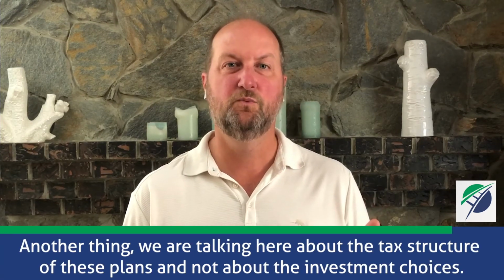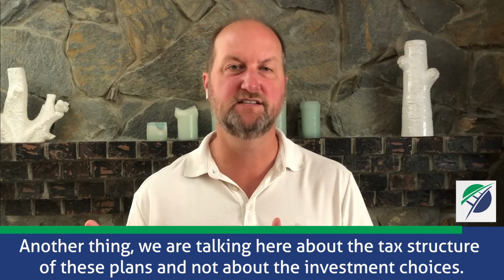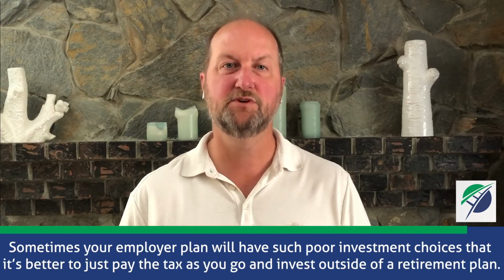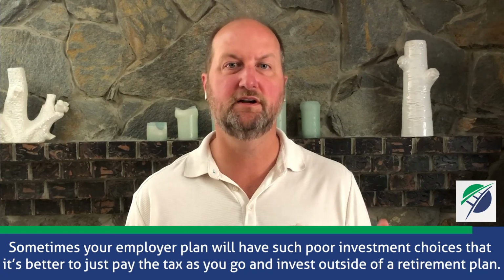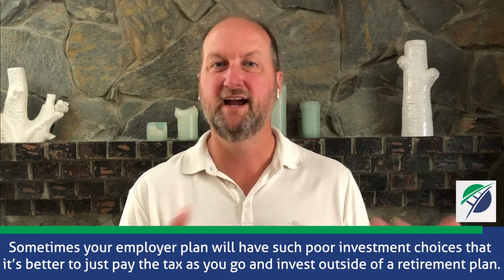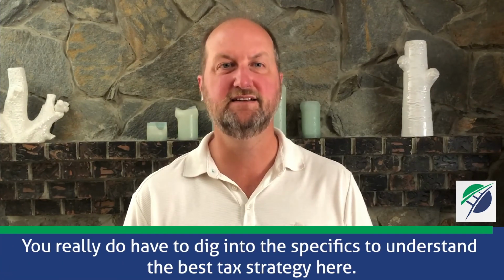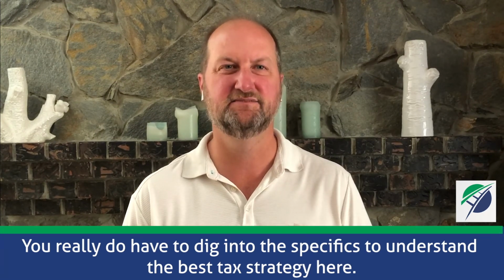Another thing, we are talking here about tax structure of these plans and not about investment choices. Sometimes your employer plan will have such poor investment choices that it's better just to pay the tax as you go and invest outside of the retirement plan. You really do have to dig into the specifics to understand the best tax strategy here.